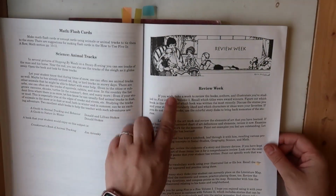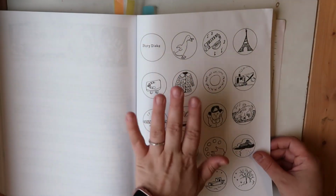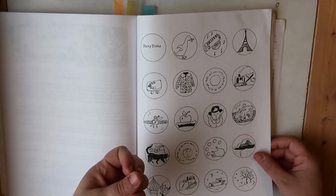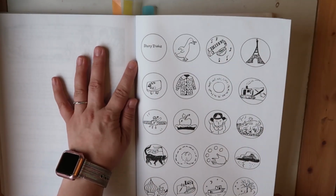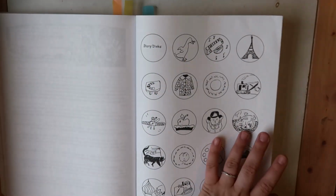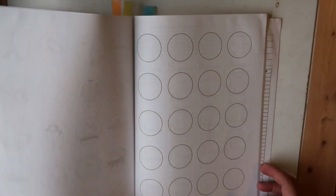So you have a review week that you can do. There are story discs. I know that the new books have full color, and I think you can pop them out. These you would have to make a copy, color them, cut them out, that kind of thing. But you have a world map, and after you do certain stories, you put them on the map. So this would be the story about Ping. This would be Madeline. And so you can do your geography that way.